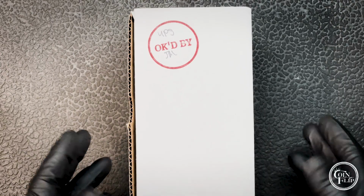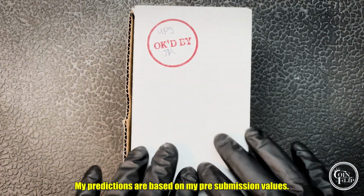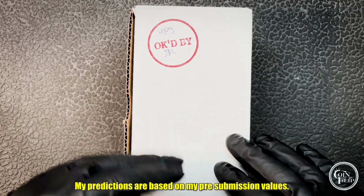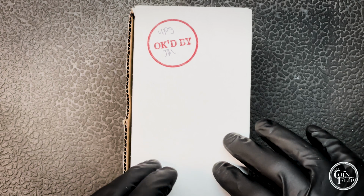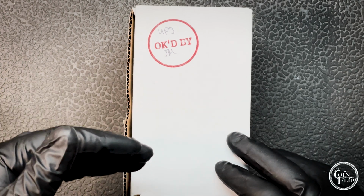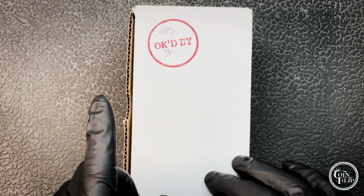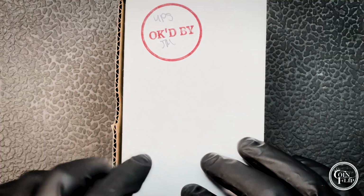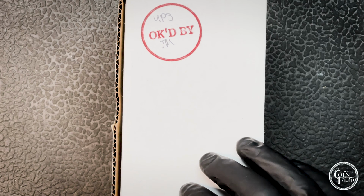All right, so I have looked at the grades on these. I don't have everything in front of me, so I will put the value on the screen. That way you guys can follow along. I'm not going to know that off the top of my head right now. So anyway, we're going to show you what it was graded at and then what Anex came back with. So let's get this thing pushed back, and we will start on the first coin.